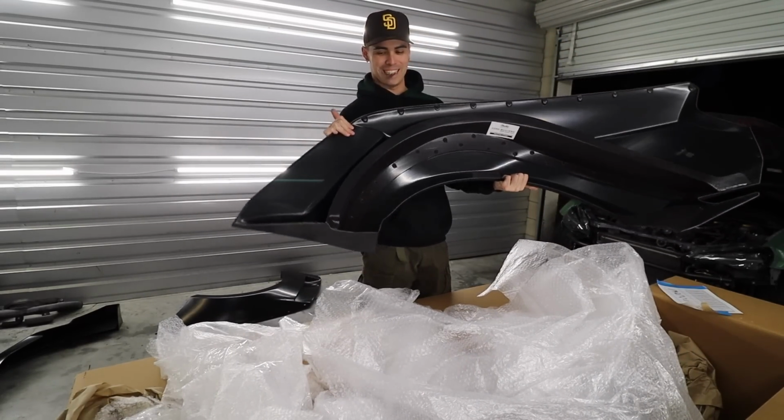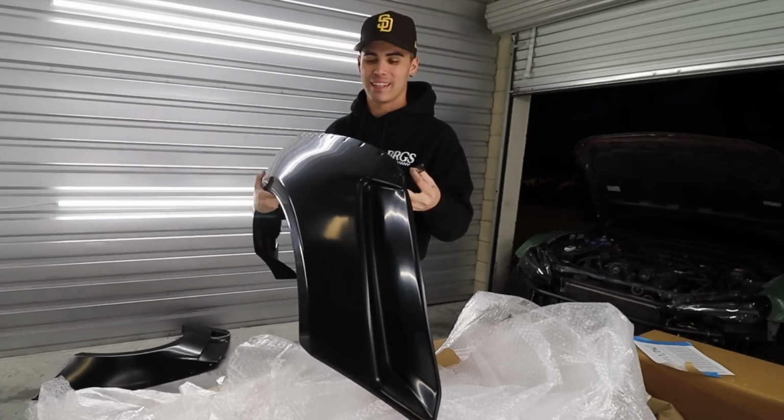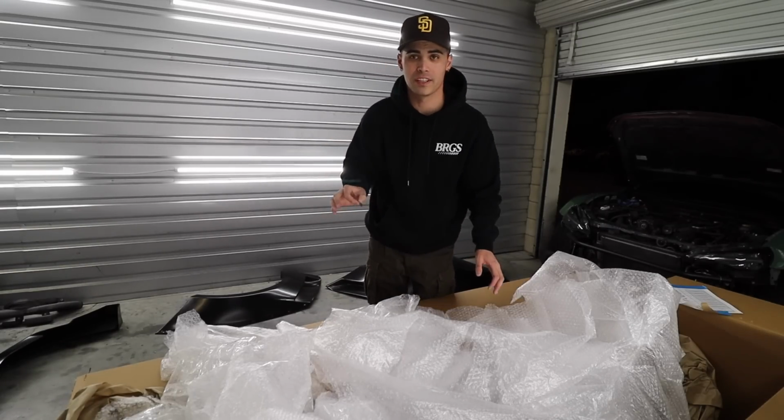Oh my gosh, that is so sick. Best kit ever. It literally looks like a V3 kit for the FRS. So far so good, nothing looks damaged, thankfully.